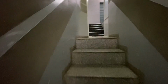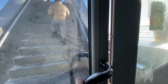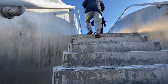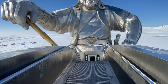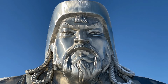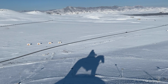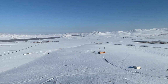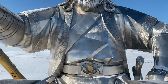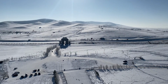But we were here to venture up to the top of the statue. This 40-meter tall statue was built here because, according to legend, this is where Genghis Khan found a golden whip. Constructed of stainless steel, this statue also points towards the east, where he was born. While Genghis Khan isn't always seen in the most favorable light throughout the rest of the world, he and his descendants are revered throughout Mongolia. The views from up here were beautiful, and it was definitely worth braving the cold to come up to the top.